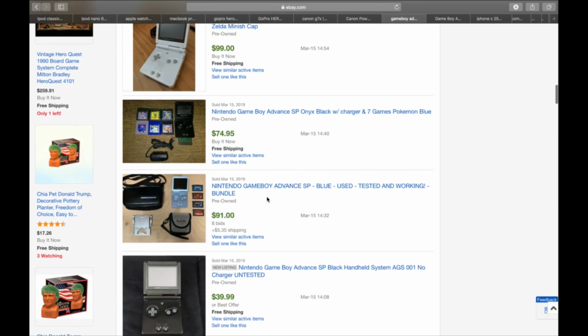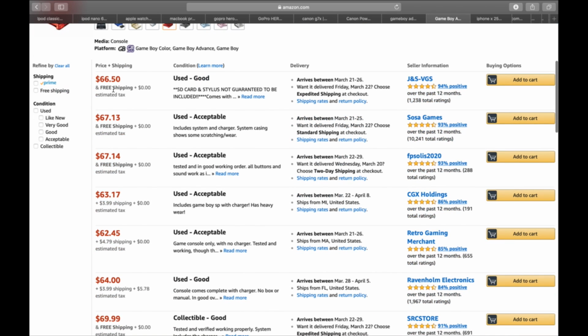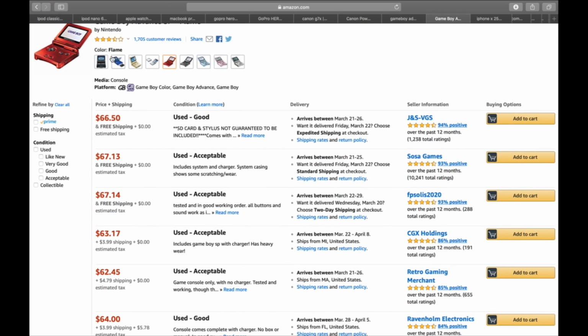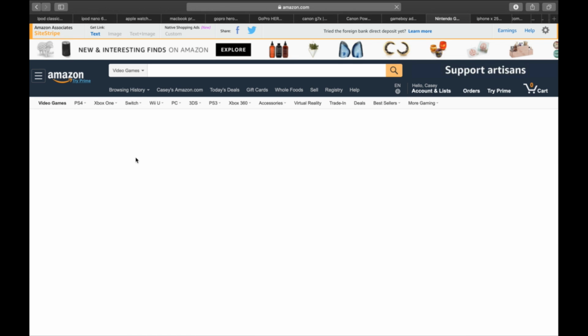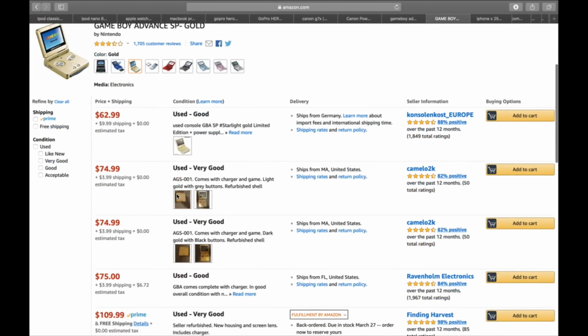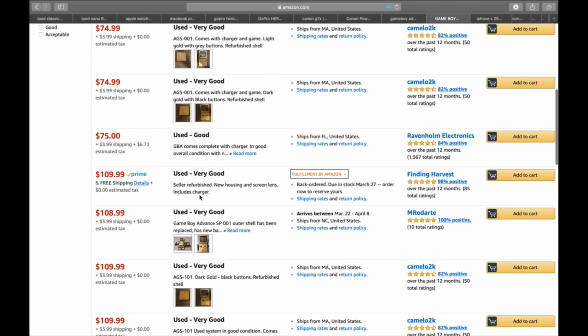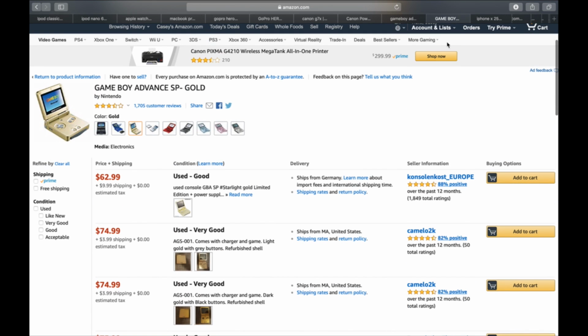So there you go. Look for those, any kind of game systems. If you come over to Amazon, same kind of deal for the system only. When you search through the different colors, you can see most of them are running about $50 to $70 for the game system only. And then once they have chargers and games, they can go over $100. So keep an eye out for that.